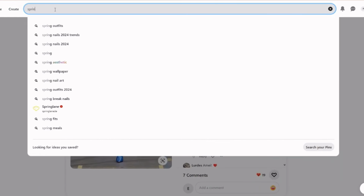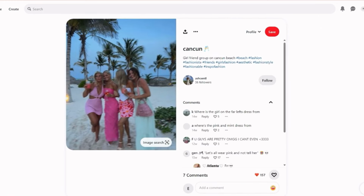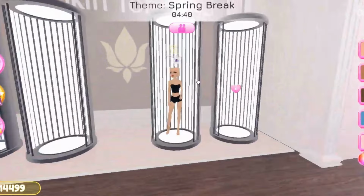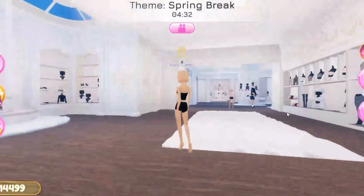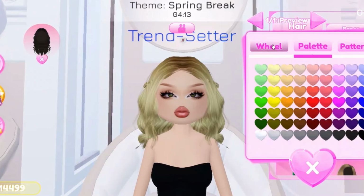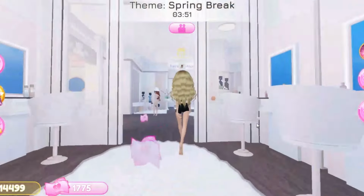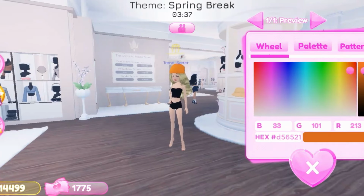Let's search it up. The first one is a little hard to follow, so I am going to choose the second so it's easier for me. Let's do a wavy honey blonde hair, as she had in the picture. And let's put this on. It's perfect, and I know I might not be on spot, but I feel like I'm pretty close to it.